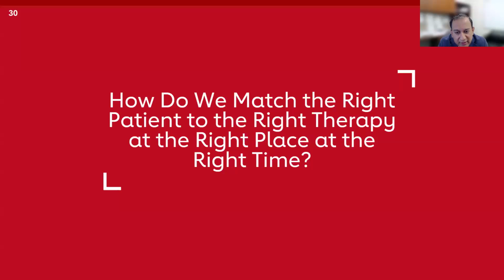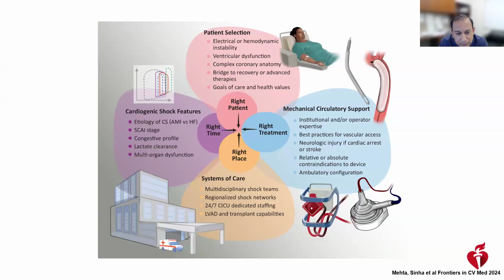So then the holy grail here is, how do we match the right patient to the right therapy at the right place and at the right time? Well, this is a very difficult question to answer, but we've proposed this in a recently published review. If we go to the next slide.